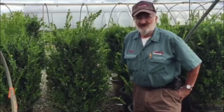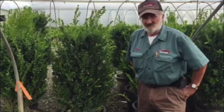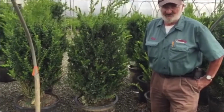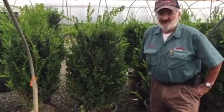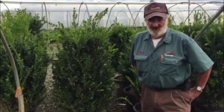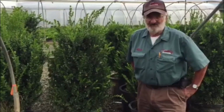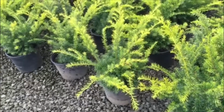This is a plant right now I'm showing you. It is a boxwood, of course. This one is named Avon. It's in a cylinder form. We have not had this in stock all season long, and we got a handful right now. Beautiful plant, really nice looking.